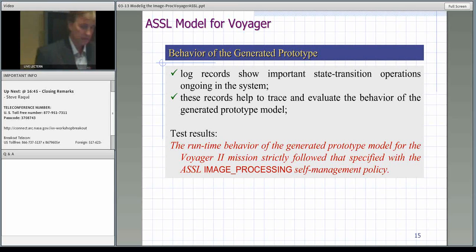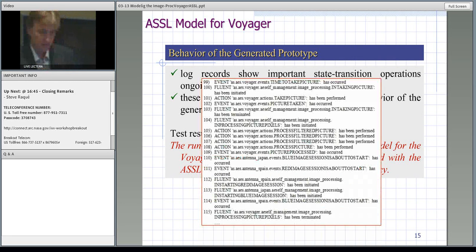So when you run a model generated with ASSL, we see log records. These log records demonstrate the different state transitions happening in the system while operating. So basically, we can detect when events have occurred in the system, when some fluents were initiated or terminated, when some actions were performed, and so on. So we can trace the whole execution of the system, and we can evaluate the performance based on these log records.